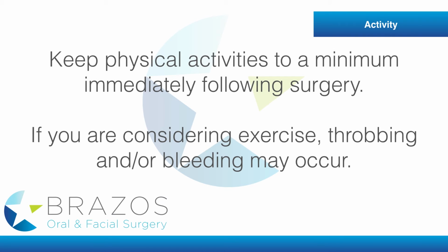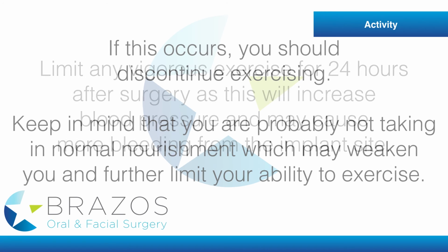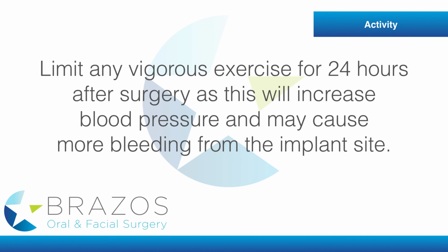Keep physical activities to a minimum immediately following surgery. If you are considering exercise, throbbing and/or bleeding may occur. If this occurs, you should discontinue exercising. Keep in mind that you are probably not taking in normal nourishment, which may weaken you and further limit your ability to exercise. Limit any vigorous exercise for 24 hours after surgery, as this will increase blood pressure and may cause more bleeding from the implant site.